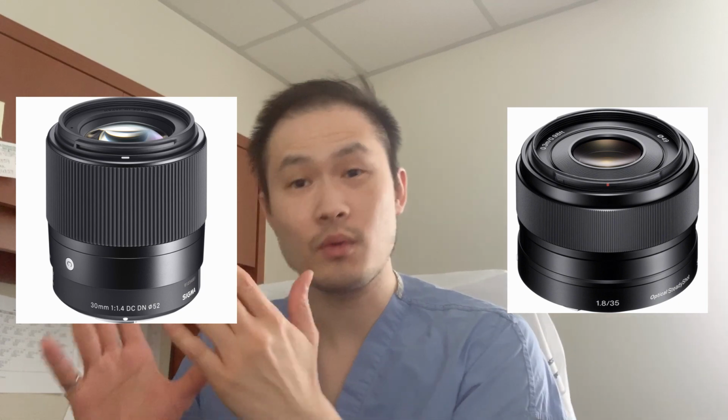Alright, sorry for this cutaway, guys. I didn't have time to finish making my video yesterday, so I thought I'd shoot a quick clip here today in the office. I wanted to discuss how to choose between the Sony 35mm f1.8 and the Sigma 30mm f1.4.